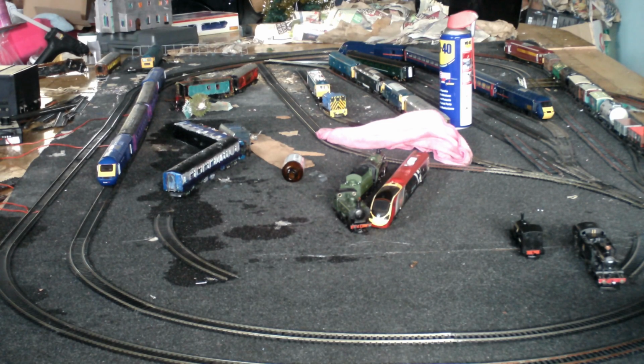Hello guys, a little earlier this morning, but I am really knackered, so I thought I'd start a little bit earlier and I can finish a little bit earlier. I did a lot of climbing yesterday, so I am aching quite considerably today. So today is just a bit of a running session with the freight, some passenger and some HSTs and a few steam engines running, and I'm going to give some little updates on what it's going to be.